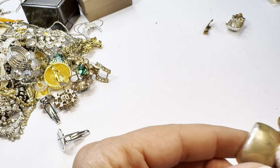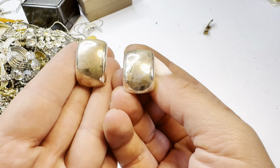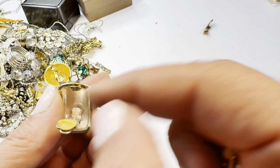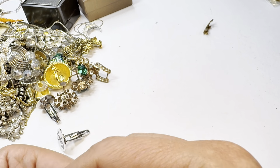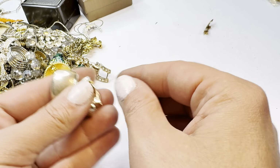Here's a match. Here is a pair of silver tone earrings. They definitely need a little cleaning, a little TLC, but these are kind of nice. It looks almost like there's a mark in there. No, my bad. Nope. Wishful thinking, but those are kind of cute. $5 on those.